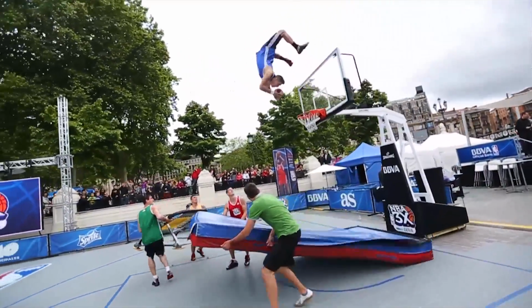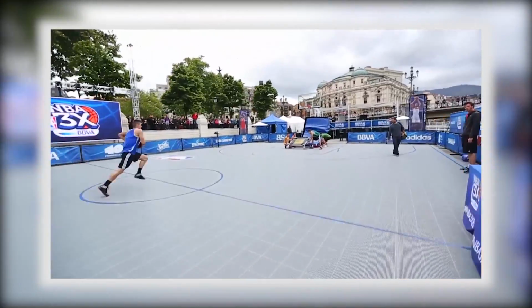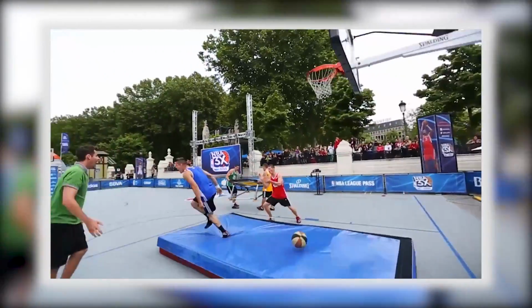He jumps into the air with the help of the trampoline and steps onto the rim of the basket. He then uses the backboard of the basketball hoop to push himself into a backflip and puts the ball through the hoop on his way back down.